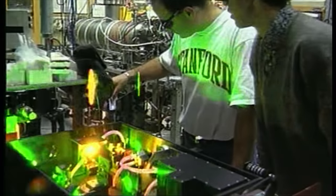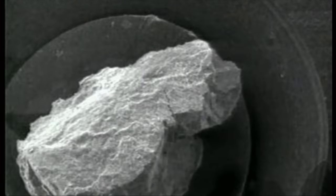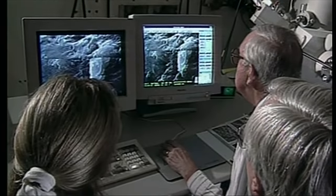Work on the meteorite is continuing. But even if researchers never confirm that the rock contains signs of Martian life, the ALH-84001 episode has already completely reinvigorated interest in the quest for life on the Red Planet.